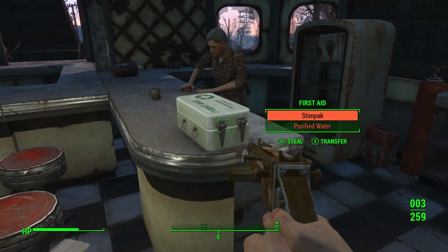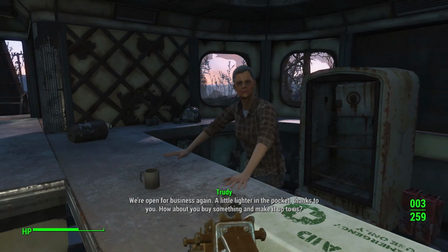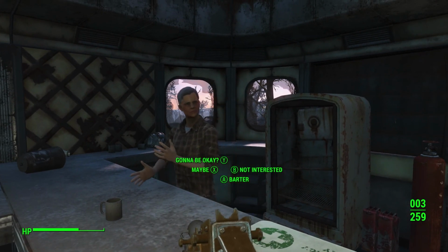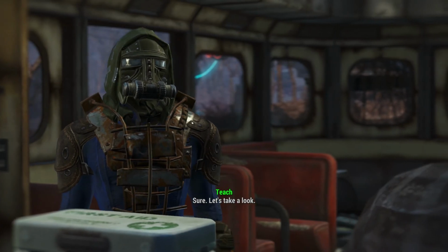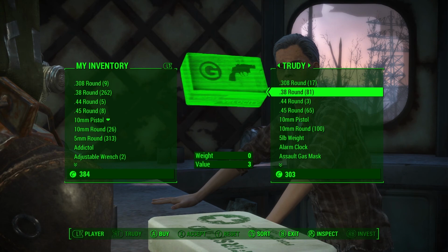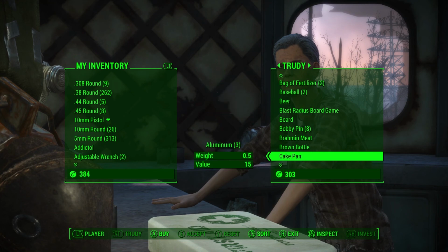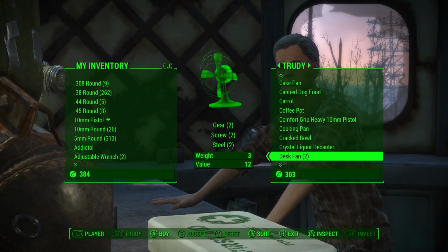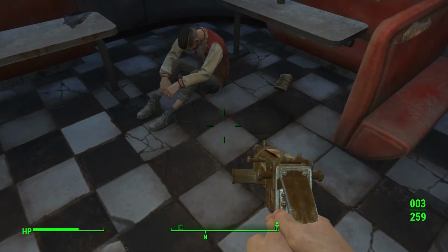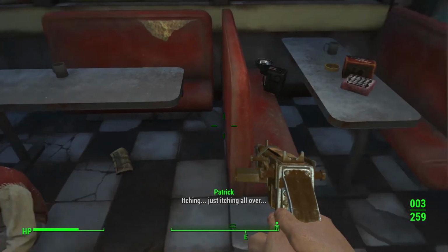So what we got going on in here? We're open for business again. A little lighter in the pocket, thanks to you. How about you buy something and make it up to us? Well, what are you selling, my love? Sure, let's take a look. All salvage, but nothing's junk. She's just got a whole lot of little bits and bobs that you may or may not need. Right, okay. Yeah, I don't want any of your junk. Or your salvage, or whatever you want to call it. Never take a hit of jet again, I swear. Yeah, you're a mess, Patrick. God, your chain just itching all over.